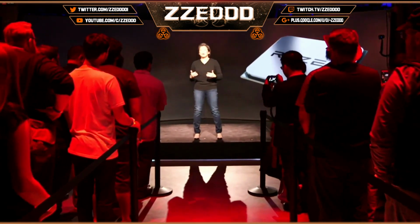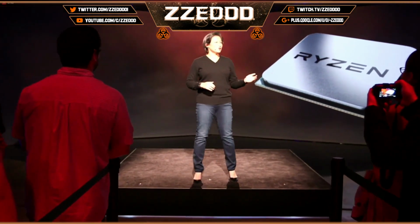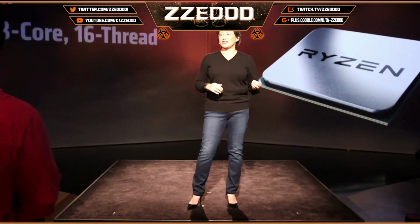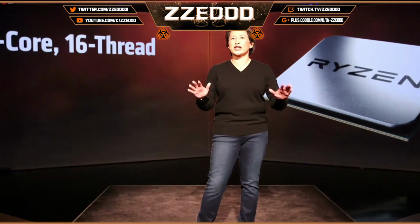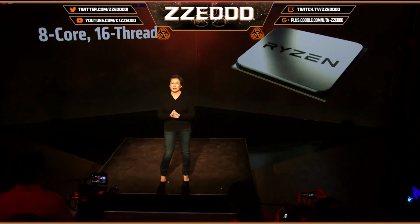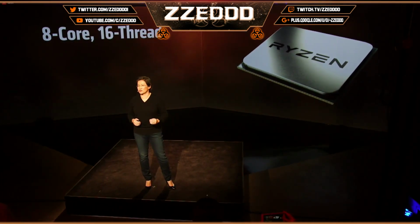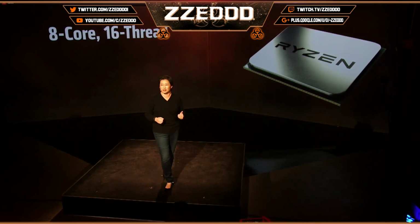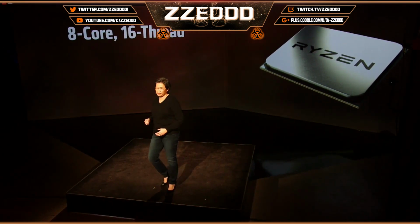So, okay, now let me share a bit more about our Ryzen processor design. You all know it's an 8-core, 16-thread design using simultaneous multi-threading. Incredibly powerful. On performance, we didn't just meet our performance goals of 40% instructions per clock improvement. We are beating our performance goals.